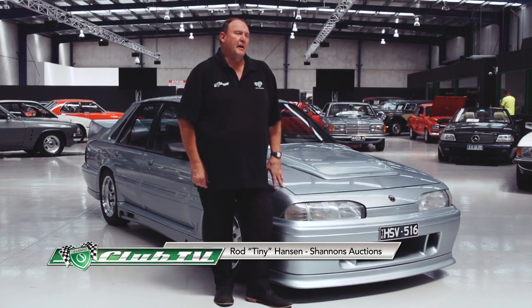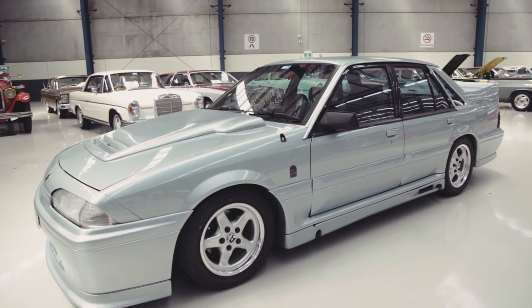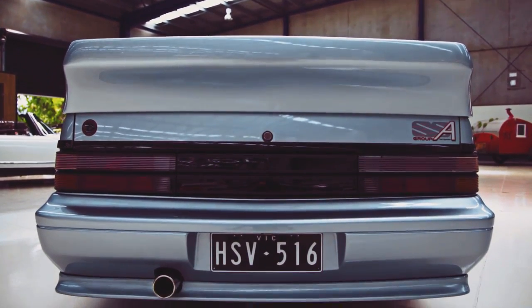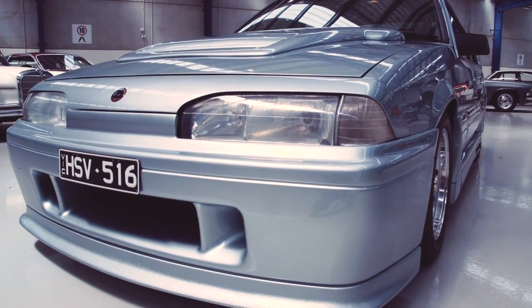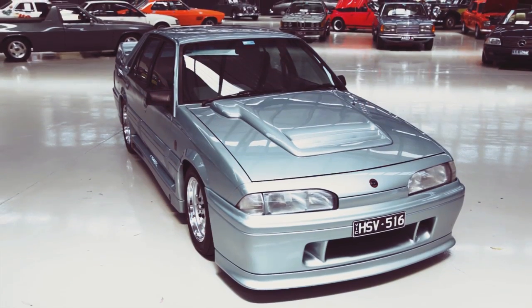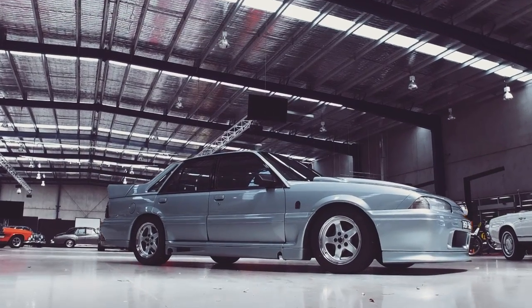G'day. My name's Rod Hanson from Shannons Auctions in Melbourne. And here we have a Walkinshaw VL Commodore. This car has not been changed since it left the factory. It's completely original, right down to the front spoiler, which a lot of people remove because it's very low. It's running original paint, original trim, in very good condition, a very lovely car.